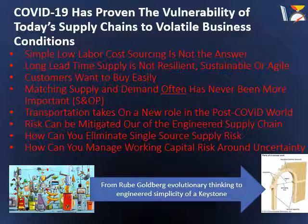So when I talk about the Rube Goldberg, what are some of the examples? For example, the pursuit of the low labor cost is really not the answer that we're looking for. The long lead times that have resulted from chasing the low labor cost, it's not agile, it's not sustainable, it's not something that can continue. All of our customers want something they can buy easily. The matching of supply and demand has never been more important. And that's really the sales and operations planning concepts that we're going to talk about a little later.